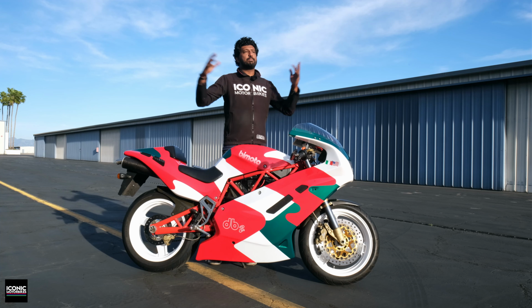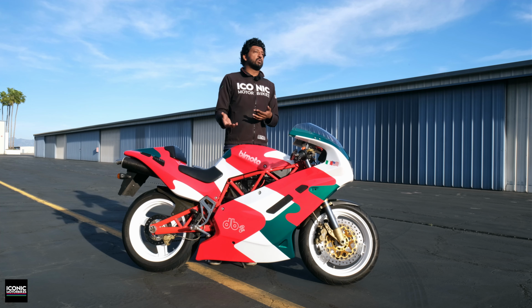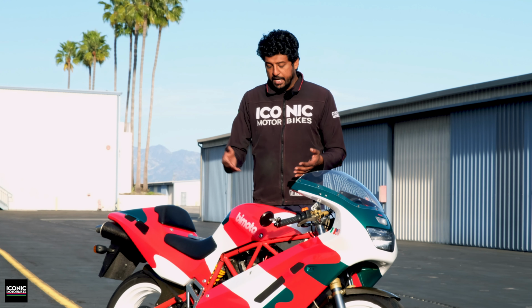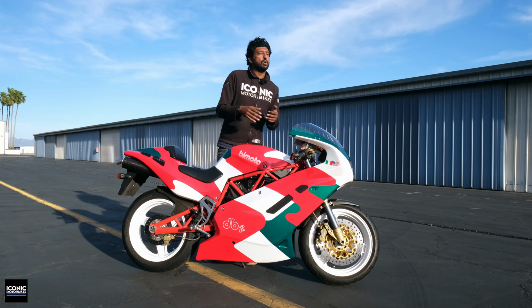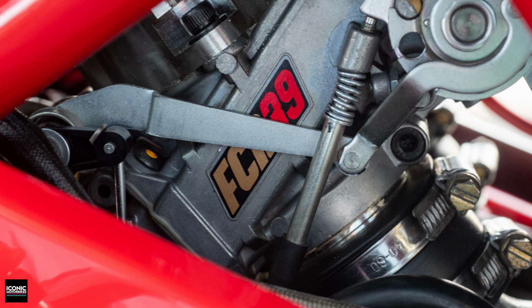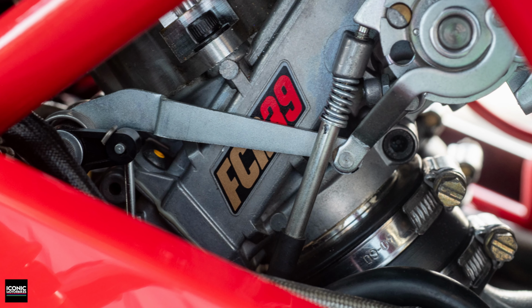So I mentioned earlier, journalists say it's the best Bimota ever made. Great. Well, no bike's perfect, and there were some concerns. A few people mentioned that, especially for how exotic it was, maybe it's not the fastest bike in the world because of that 900 SS motor. And one of the issues with that is going to be the stock Mikuni carbs. So a lot of owners that actually ride these things are going to put upgraded carbs on it. Well, this has Keihin FCR flat slides, which really wake it up.